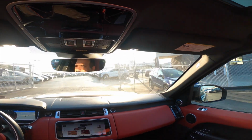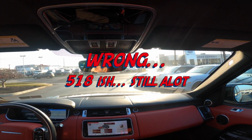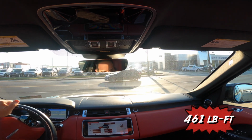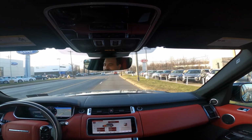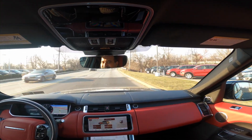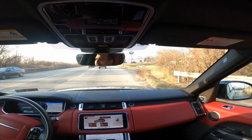Again, I think about 575 horsepower, probably somewhere in the same neighborhood of foot-pound of torque, if not slightly more. 5-liter V8 supercharged. Wow, she's got pep. Oh yeah, yes, this is a cool car. All right, let's do this a little bit so you can see. Yeah, she definitely has a lot of pep.